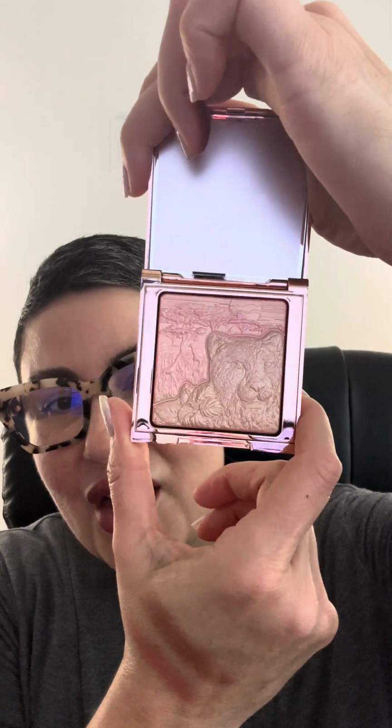Are you ready for this? It has the film here, and look at this. Are you freaking kidding me? What's Up Beauty. I'm not going to mix, I just want to swatch here. Okay, obsessed. And then let's do here. They are so freaking silky, guys. Look at this, the highlighters.